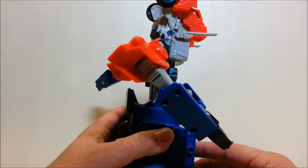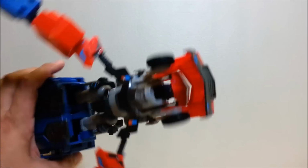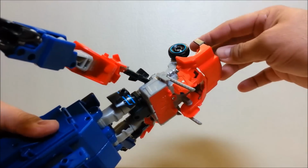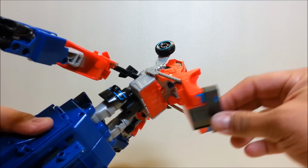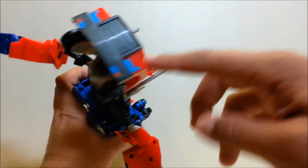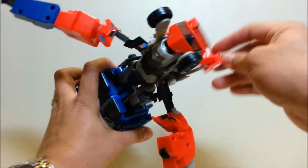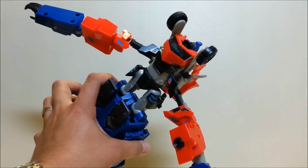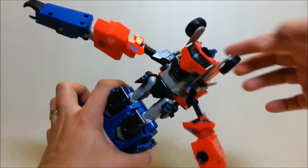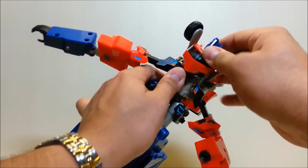We are going to take the front of the truck right here. The grill, we're just going to pull this back, all the way back just like this. And that is going to make the windshield for the truck. You can see the windshield right there. That is going to drop down into his chest just like so, which is very cool. Go ahead and bring his head up and snap that into place.